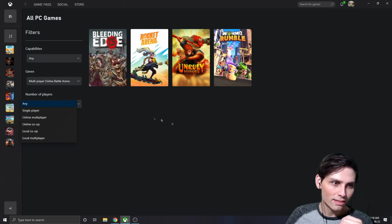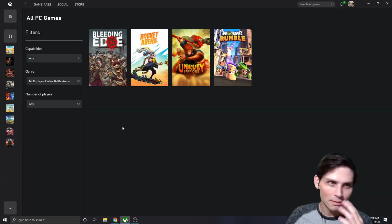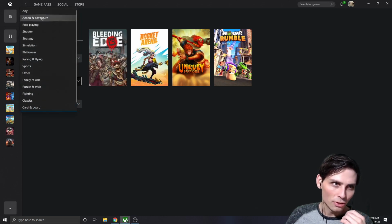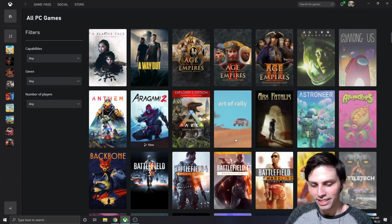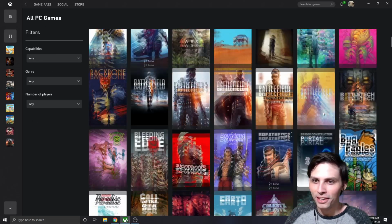Number of players... So these sorting, I'm not sure how much I would want to do that, right? I would just go to A to Z and scroll, because the filters here are not very good. They're pretty bad. Very clearly.